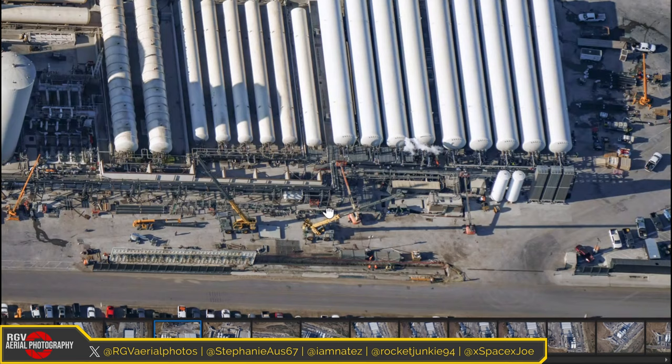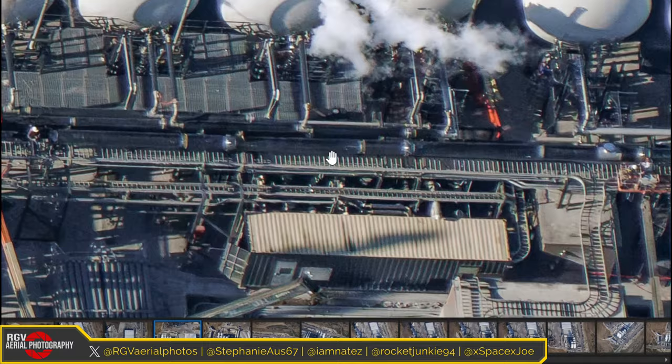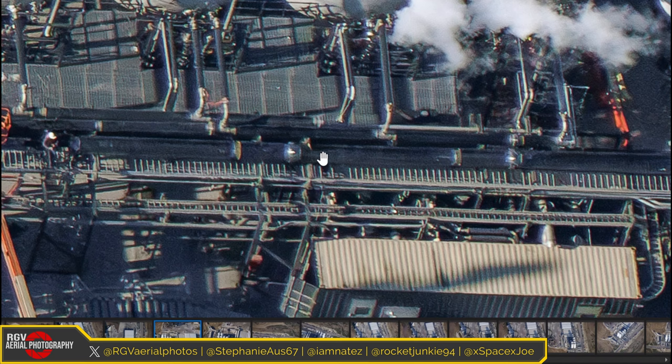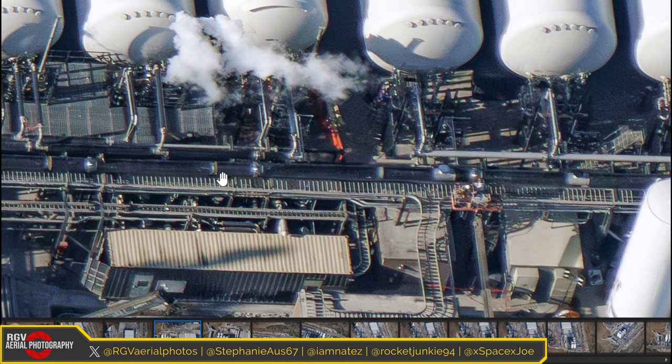So far the LOX line has got only two, where is it here? LOX is up to here so far. I think they put a new piece in this morning. Up at this end? I believe so. They were lifting something, and I'm pretty sure it was another piece of the LOX line. It was big.